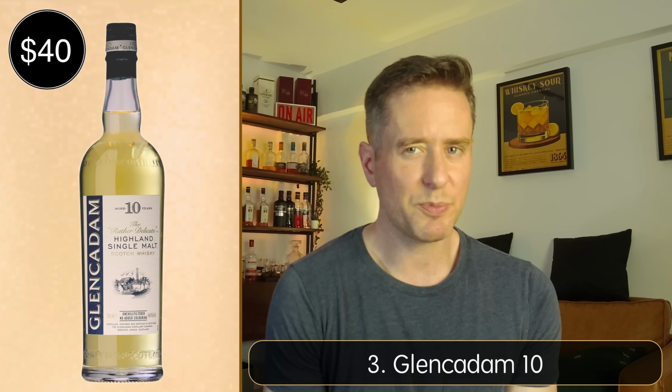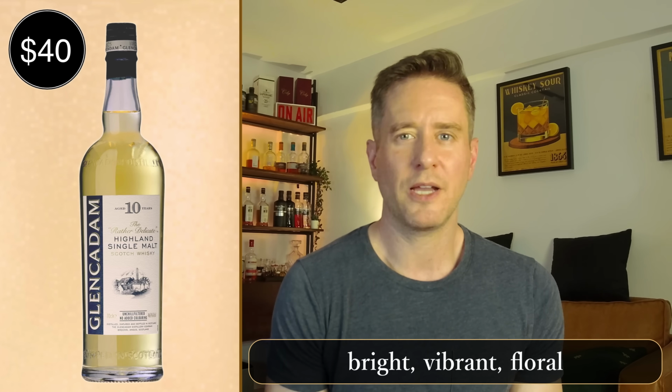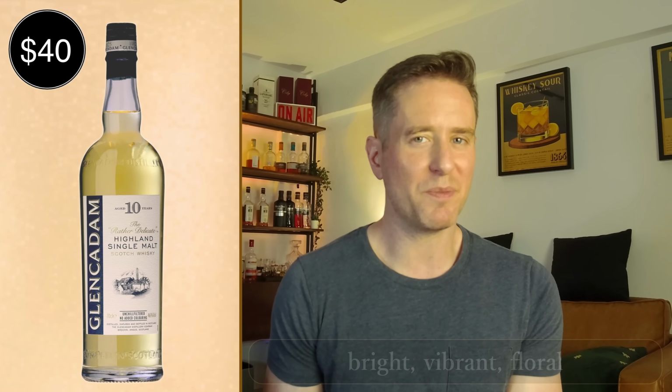This gives us 46% ABV. In terms of casks, I don't think they tell us, but it's got to be mostly, if not fully, refill bourbon. This is a whiskey where the distillate definitely sings. I would describe it as bright, vibrant, and floral. And really, this has just always been one of my favorite budget single malts.